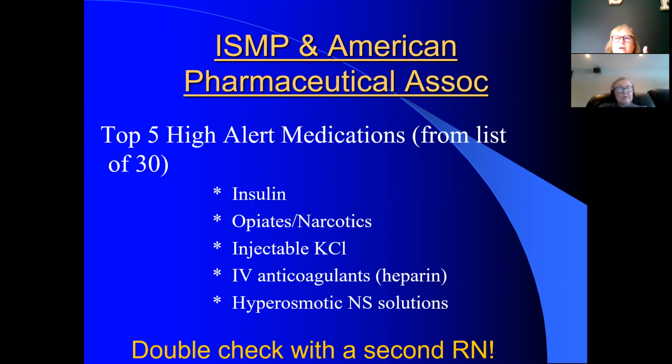Normal saline was yellow. Potassium was purple. You know what happened? People started doing things like flushing normal saline locks with potassium. We had so many patient errors. And we learned two things. One, that marketing tool was not appropriate.